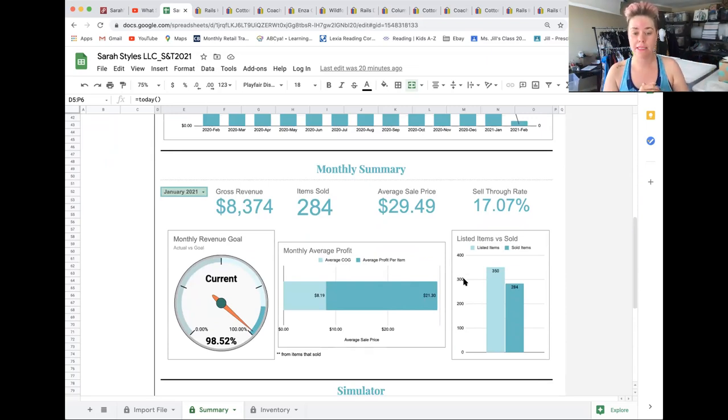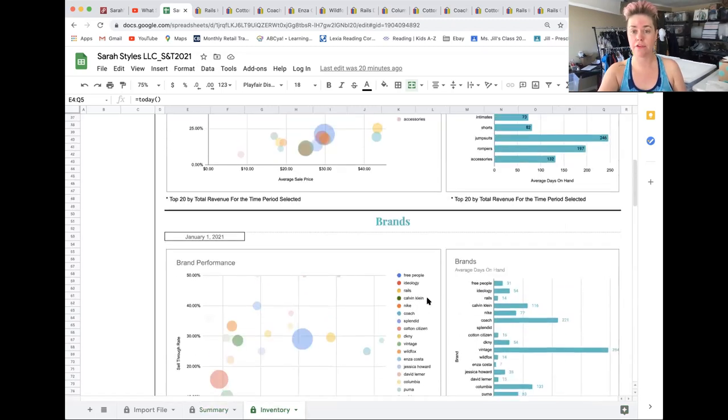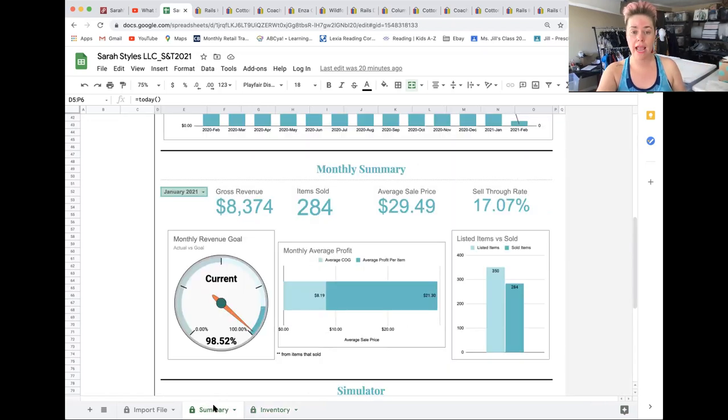I went with increasing my sell-through rate to kind of move some older inventory based on my average days on hand. You can see those numbers here. Average days on hand for brands, average days on hand for categories. I go through and I ran sales on eBay. If I've had this inventory for this amount of period, I discounted it really heavily to get it moving. If it's only right around my average, less of a discount, and then it's new inventory, no discount to maybe a sale at the end of the month to get things moving.